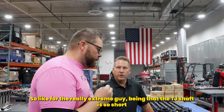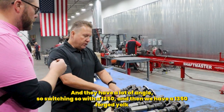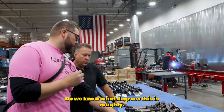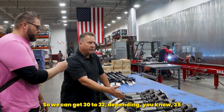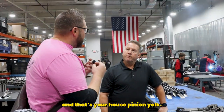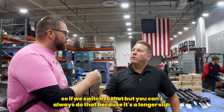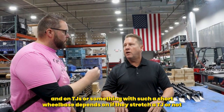For the really extreme guy, because the TJ shaft is so short and has a lot of angle, we'll switch this over to a 1350 and put a 1350 fork yoke on the pinion, so we can get 30 degrees out of that instead of your normal 28. Generally this is around 28, but we can get 30 to 32, even 35, depending on whether we need to grind the slip yoke a little bit, because our yoke will go to 35. We do have a forged aftermarket 1350 yoke that will give us 35, but you can't always do that because it's a longer slip. On TJs it depends on the wheelbase, whether they stretch the TJ or not, if we can do that.